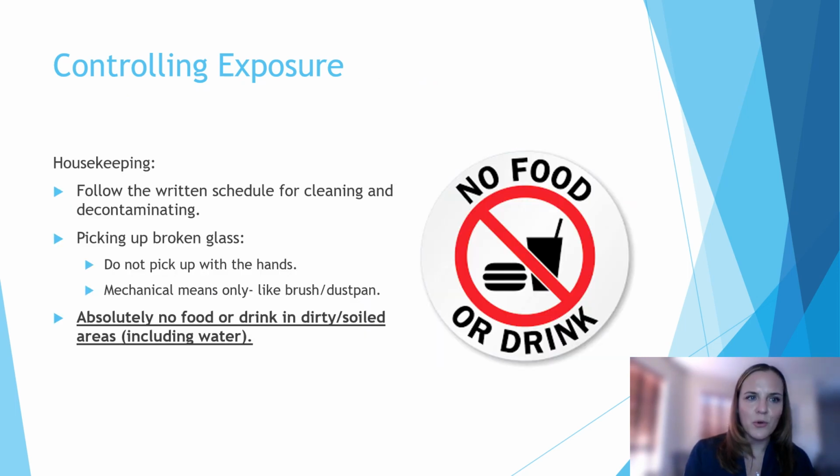Other ways to control exposure are to make sure that you're following housekeeping rules. So following the written schedule for cleaning and decontaminating. So for example, if a location is supposed to be cleaned Monday, Wednesday, Friday, you want to make sure you're cleaning it Monday, Wednesday, and Friday according to schedule.